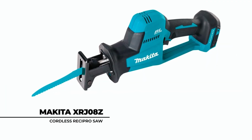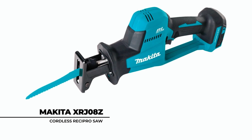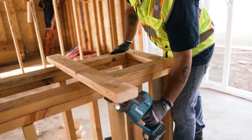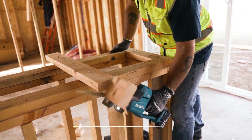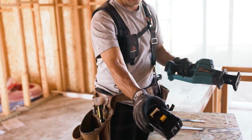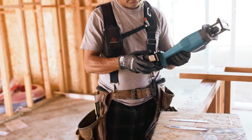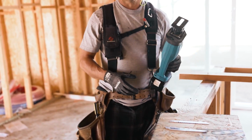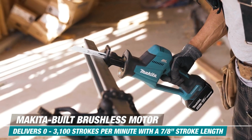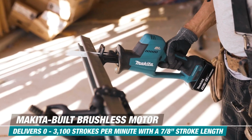Makita XRJ08Z Cordless Recipro Saw. The Makita XRJ08Z Cordless Recipro Saw presents a flexible cutting solution, featuring a compact design and convenient one-handed operation. Powered by an 18V lithium-ion battery, sold separately, it delivers up to 3,100 strokes per minute combined with a 7/8-inch stroke length for faster and more efficient cutting.